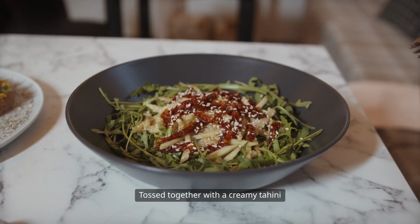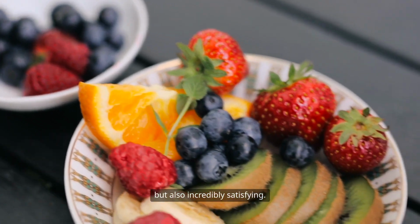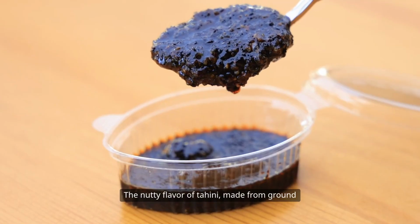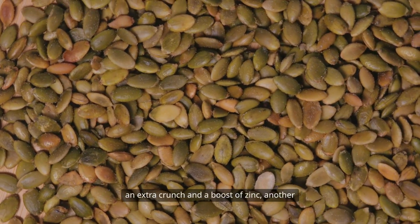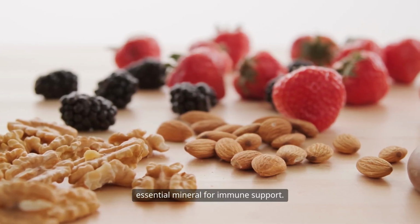Tossed together with a creamy tahini dressing, this salad is not only filling, but also incredibly satisfying. The nutty flavor of tahini, made from ground sesame seeds, adds depth to the dish, while a sprinkle of pumpkin seeds provides an extra crunch and a boost of zinc, another essential mineral for immune support.